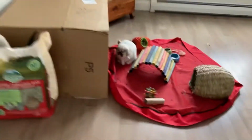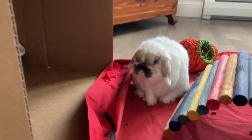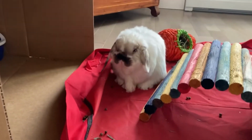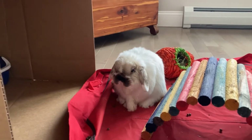And last but not least, this is my free roaming bunny, Snowball. Wanna say hi? Hi! He is white, as you can see, and that's his face. He's so cute. He's about 2 or 3 years old, and we got him on Christmas, so that was really fun. I'm just gonna hit you with a montage.